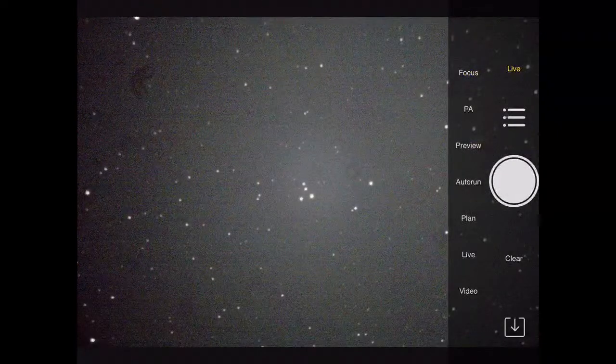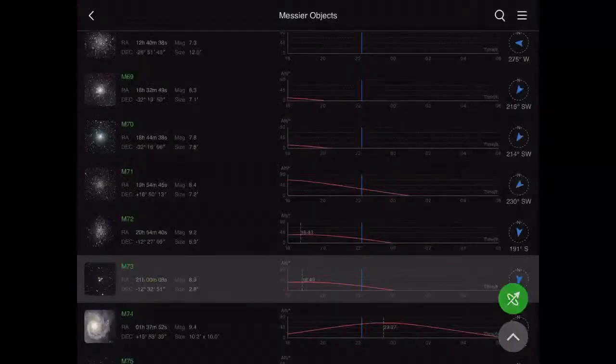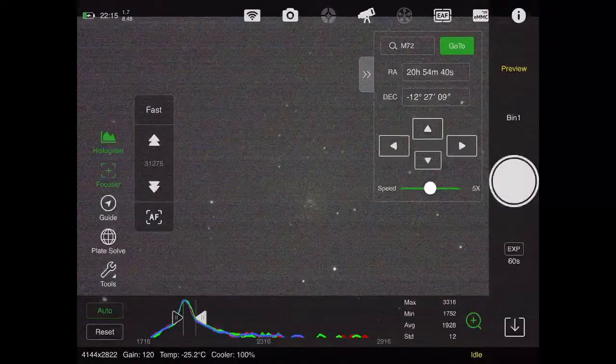So we're going to go back to preview mode, exit, and we're going to go to M72, which is this globular cluster in Aquarius. Okay. It's adjusting its position, that it should be spot on because it's already there, more or less. Target is centered. Okay. And there is the globular cluster.